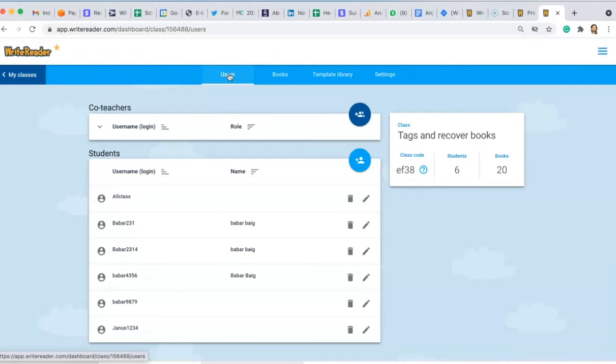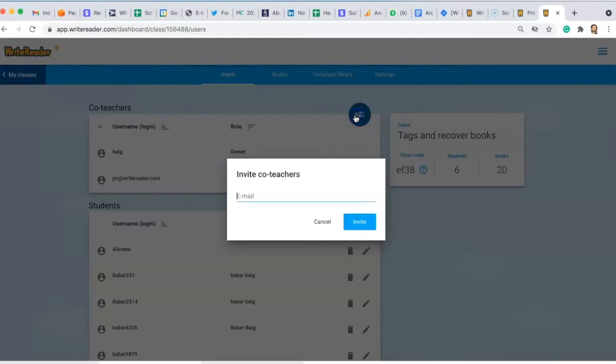The way you as an educator can add co-teachers is simply by clicking on the co-teachers plus sign, and here you will simply write in the email of the teacher and click on invite. The co-teacher will then receive an invitation to join this specific classroom. You can add up to three co-teachers to each classroom with your premium account.